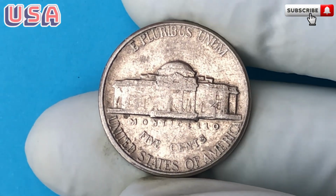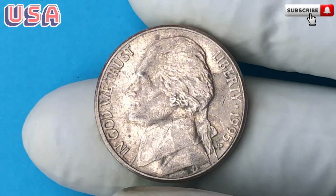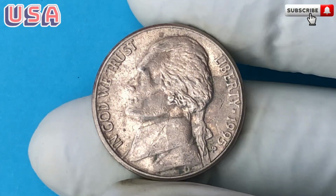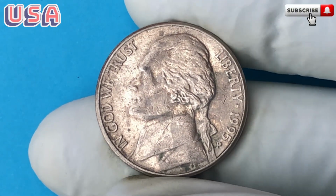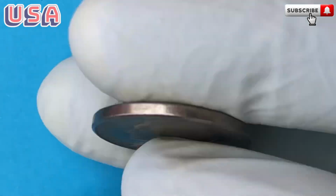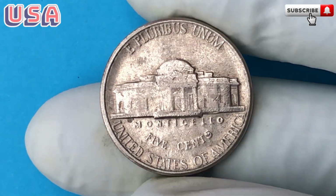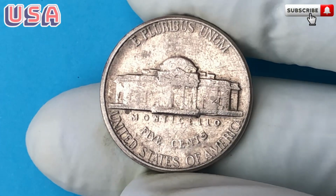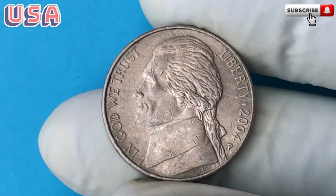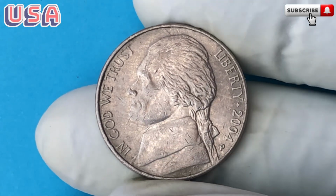So, if you have one of these coins tucked away in your collection or in a box of spare change, it might be worth taking a second look. So, what are you waiting for? Take a closer look at those 1995 nickels you have lying around, especially the ones with the mint mark. They could be worth much more than you think. And if you find one in great condition, or with a minting error, you could be looking at an incredible windfall.